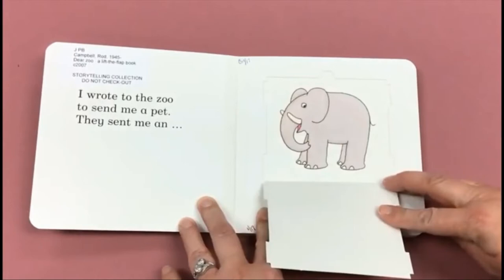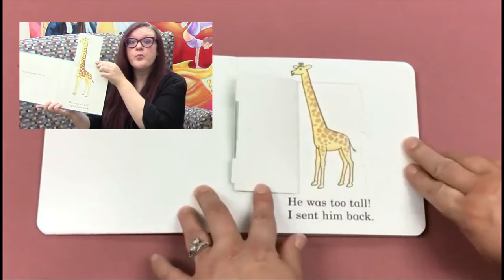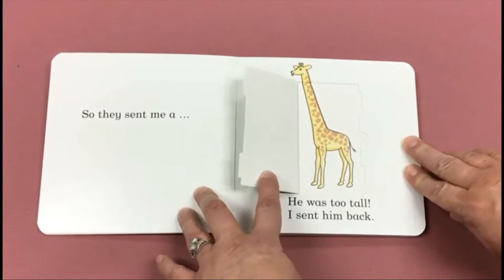So they sent me a giraffe. Whoa, look at the long neck on this giraffe. He was too tall, so I sent him back.